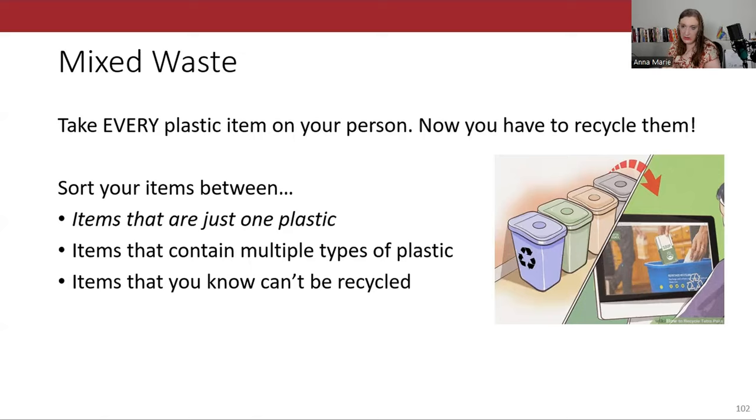So, take out all the items that are made of just one plastic, like your fork, and separate them from the ones that have multiple types of plastic, like your pen, or your phone case if it has a solid body and a rubber grip. You can also remove any items that can't be recycled, like anything made out of PVC, or any cross-linked thermoset materials like rubber. Feel free to pause the video again if you need to.